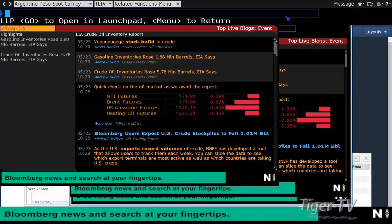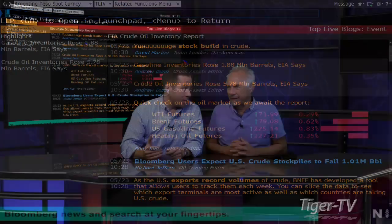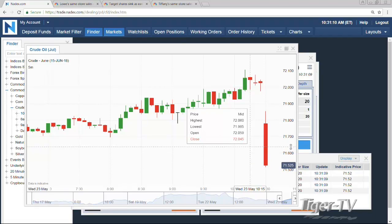So we had a build of 5.78 million barrels in crude. Monster. It's especially surprising given the fact that the median analyst estimate was a decline of about 2 million barrels. The Bloomberg user survey was a decline of about 1 million barrels. So call it what you want. They were looking for a decline of between 1 to 2 million barrels. You get a build. And look at the build in gasoline, too. 6 million barrels in crude. Gasoline inventories rising 1.88 million barrels. That is going to send the price downwards when you have much more, and check out that action.